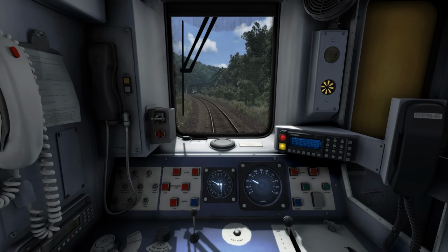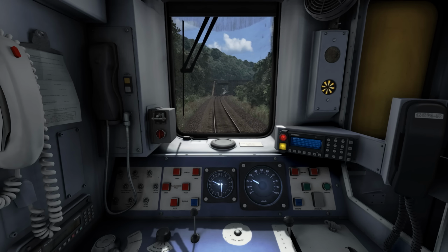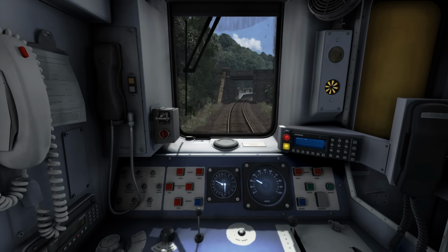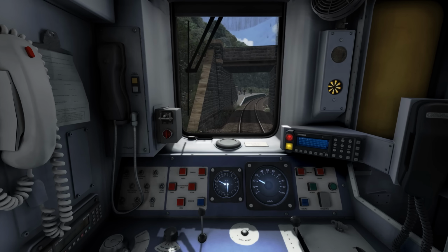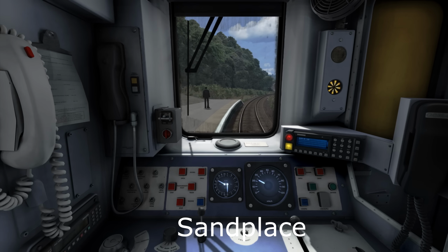We're now coming up on Sandplace Station with just over 2 miles to go to Looe. And Sandplace Station is around a mile from an upcoming crossing stop board. So there's a level crossing coming up shortly where we're going to have to stop and then sound the horn before proceeding on across the crossing.